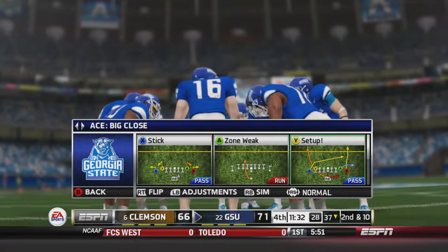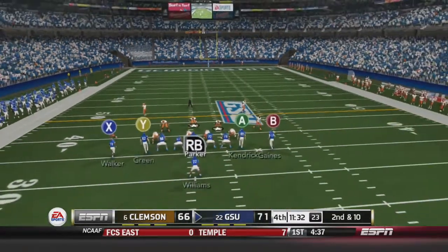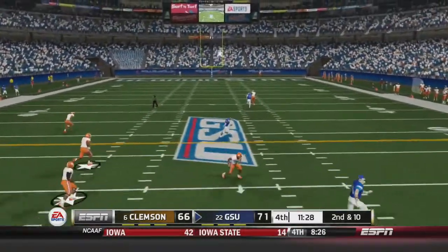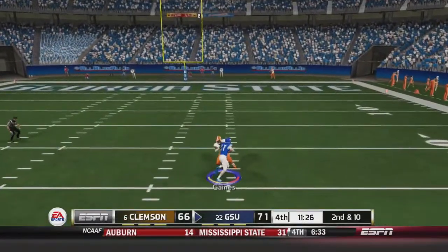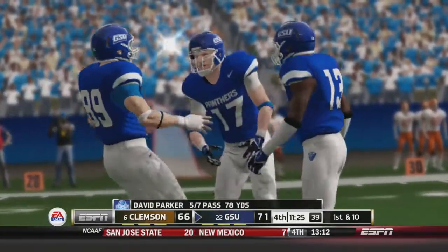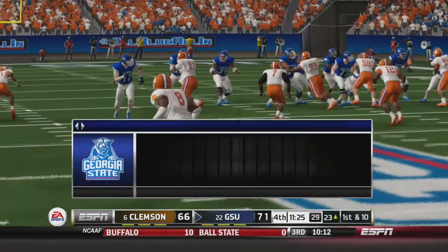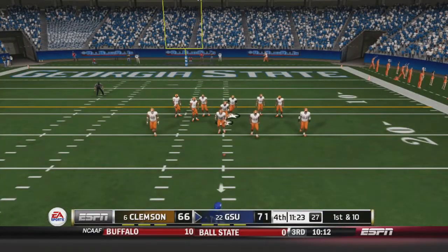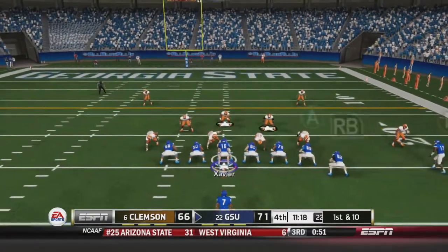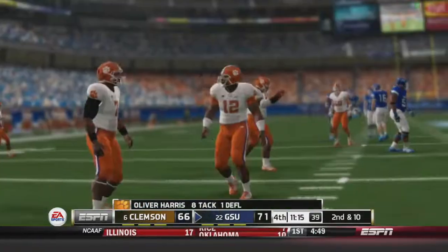Double tight, double tight. Easy, easy. He chucks it downfield. And he's tackled at about the 23-yard line. And a big pickup through the air has made it first and 10. Intercept. No, he dropped it.